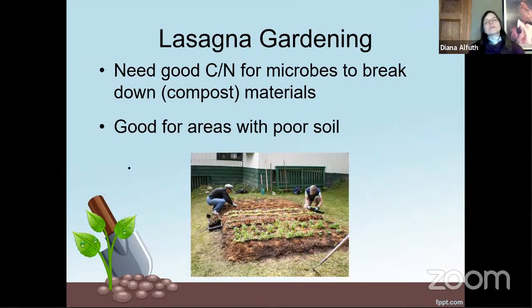And you want to start this ahead of time. Now, ideally, you would start it in fall, the year before you're going to plant. So if you'd started it last fall, you'd be kind of close to being ready this spring. But you can still build these this spring. You just need to make sure that you're paying good attention to that carbon to nitrogen ratio, and that you give it some time to condition, similar to the straw bale.